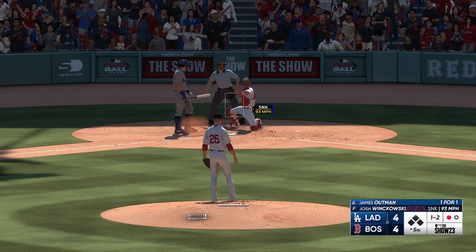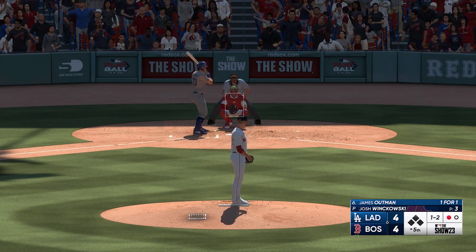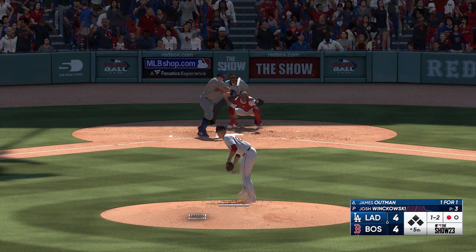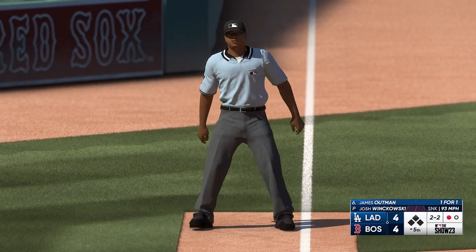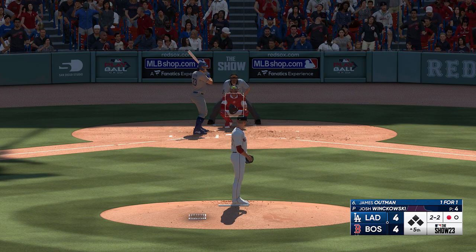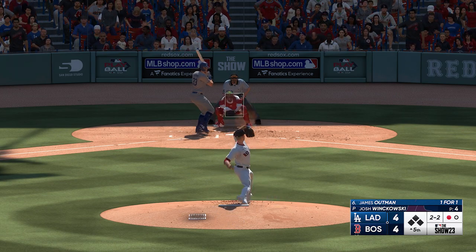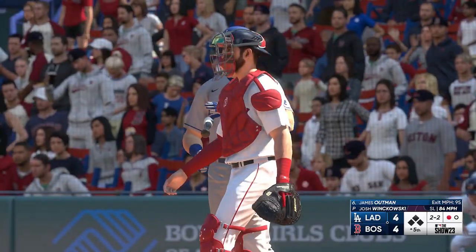Next pitch is outside. Now 1-2. Outman checks his swing. Appeal to third. Didn't go. On the ground to the left. And that's just foul.